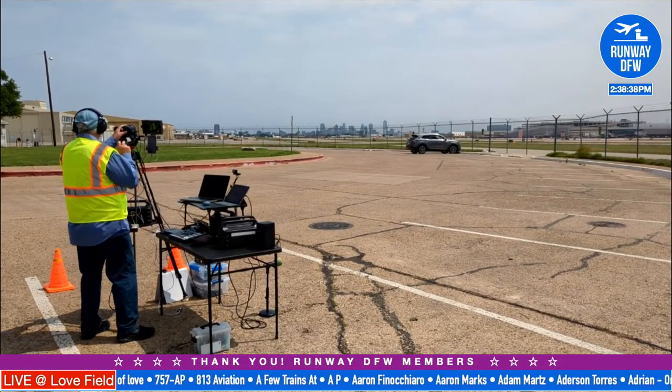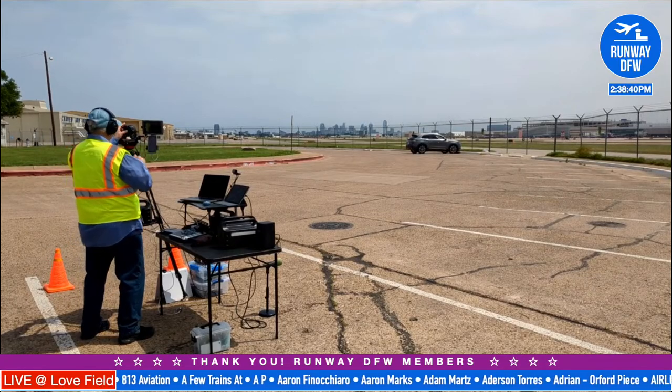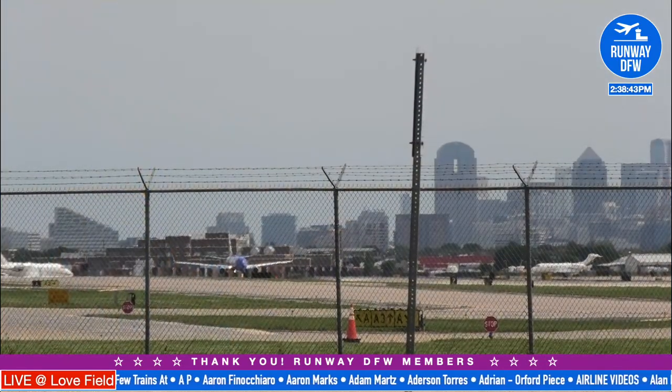Southwest 26, RNF to Barry, runway 31 right, full length, clear for takeoff. 31 right, clear for takeoff, RNF Barry, Southwest 26.